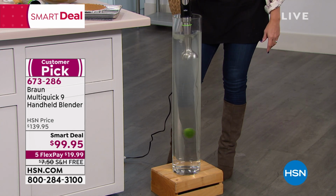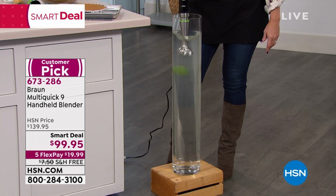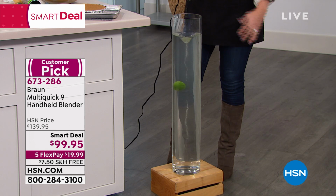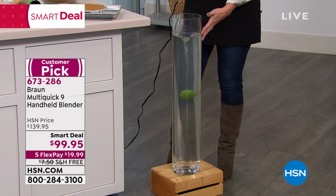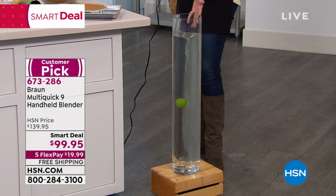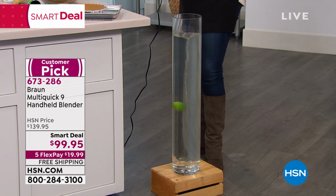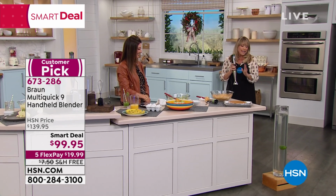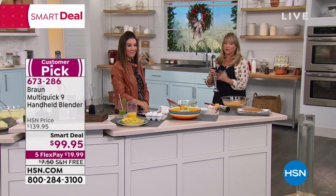And look at that vortex. It's pulling that lime up from the bottom. I'm going to let it go so you can see the tornado it creates. But I challenge you to do that with any other immersion style blender. If you've ever seen another immersion style blender presented, they don't do that demonstration. Quite frankly, they can't do that demonstration. Only 750 watts of power can create that vortex, that tornado.